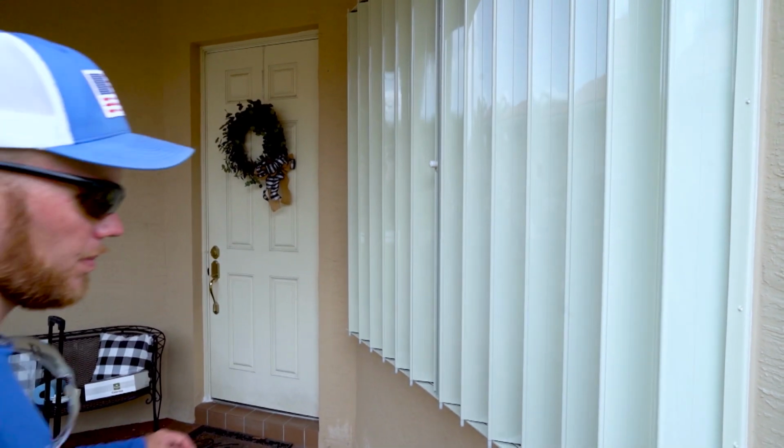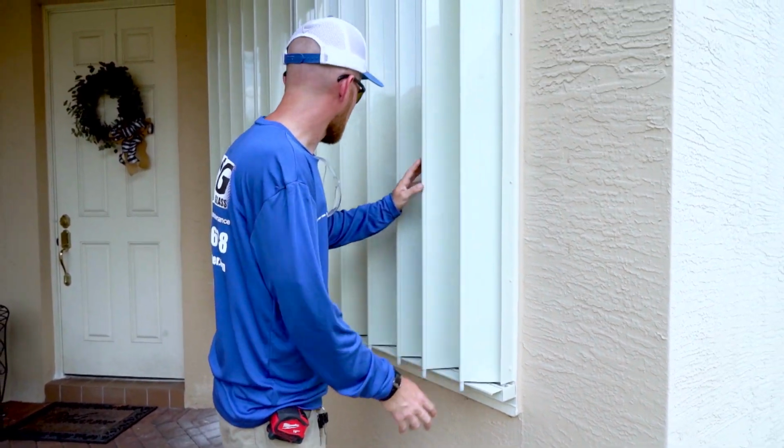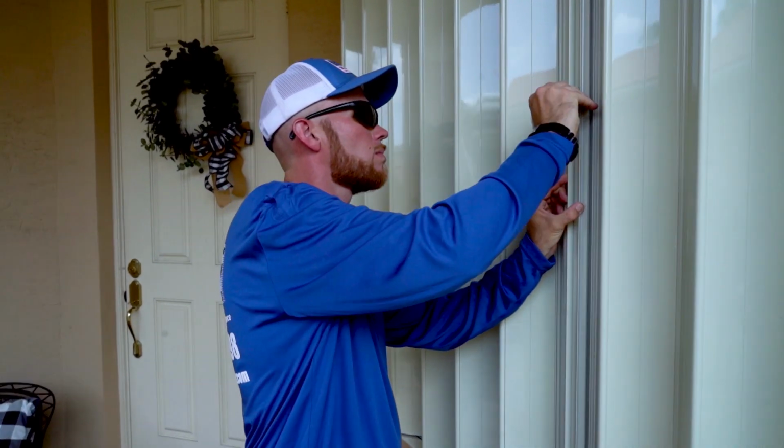Once a window has a shutter, the install is inspected. What I'm here to do is to make sure that all the product is assembled correctly, functioning correctly, and that the homeowner won't have any problems using it when the time comes.